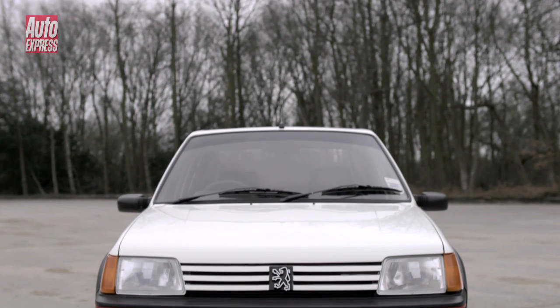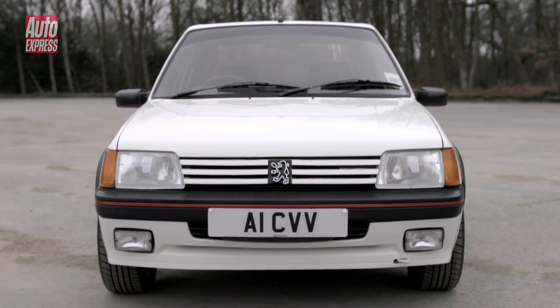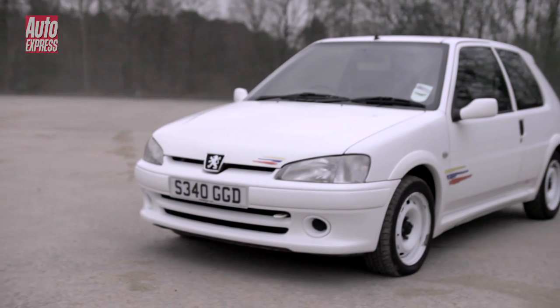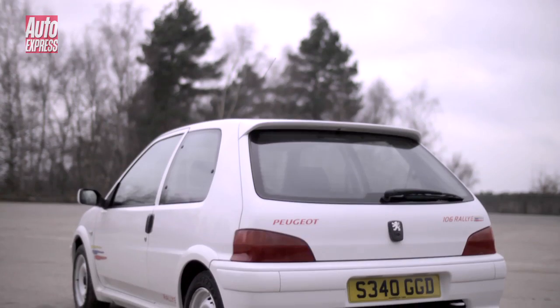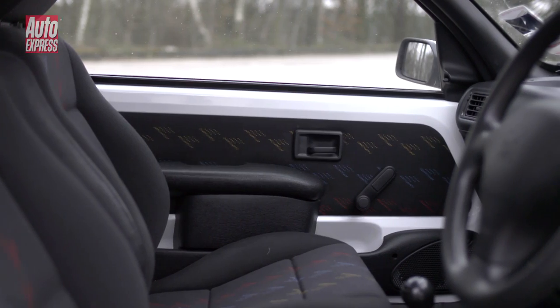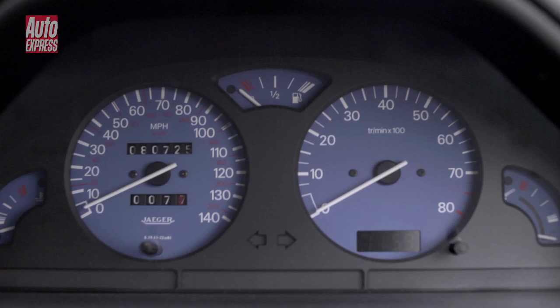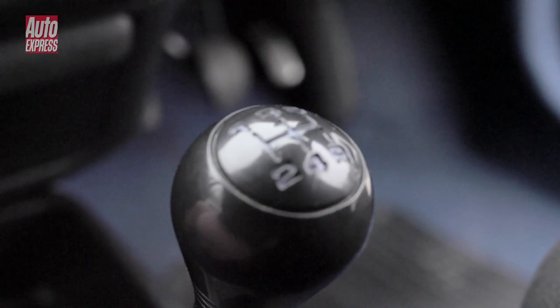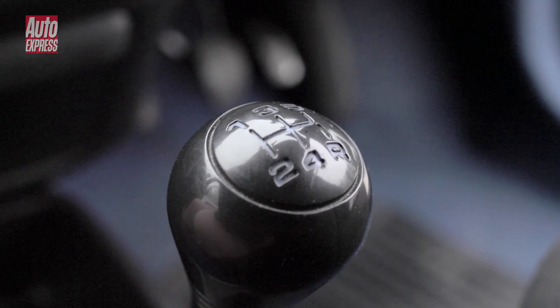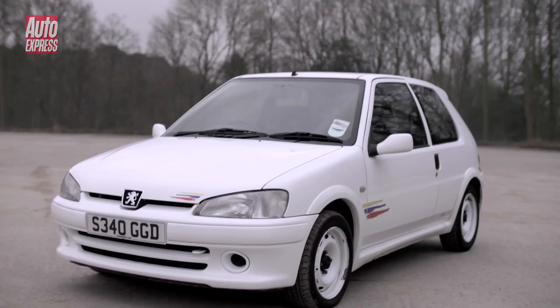The 205 GTI ceased production in 1995, and with the 206 GTI not arriving until 2003, it was up to the 106 to fill the small performance car gap in Peugeot's range. And for raw, hot hatch thrills, this Spartan Series 2 106 Rally was tough to beat. Introduced in 1997, it cost £9,895 and came with a 1.6 litre engine with 103 brake horsepower. 0 to 60 took 8.5 seconds and top speed was 121 miles an hour.